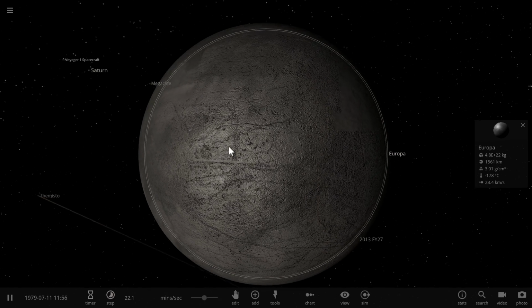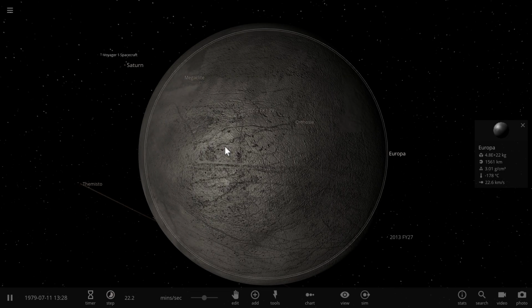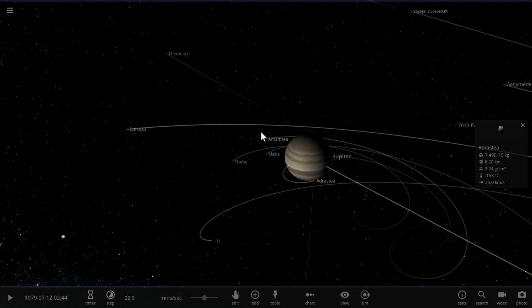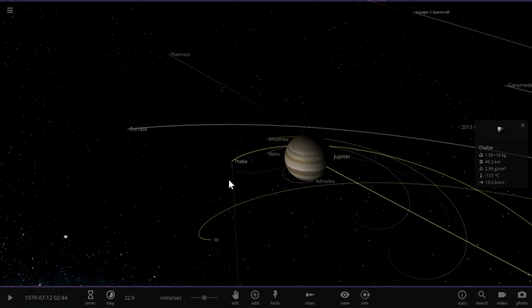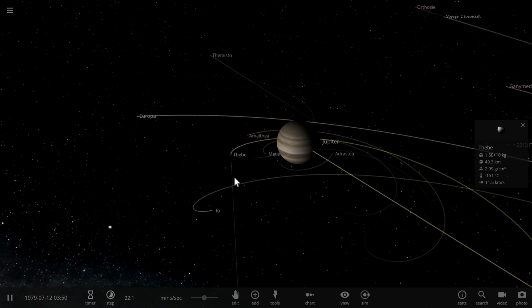But if you want to learn more, you can either watch the previous Europa video I made, or just wait for a new video where I'll explain this in a little bit more detail. And on top of that, these three satellites were discovered during this trip as well. So Amalthea, not Amalthea, Adrastea, there it is. Metis and Thebe were all discovered during Voyager 2's passage close to Jupiter.